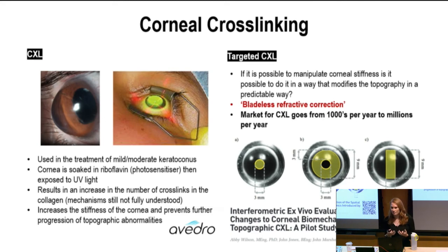This is of huge commercial interest, obviously, because not only would this improve the treatment of keratoconus and optimize visual outcomes of treatments of keratoconus, but if this could be performed as a refractive correction, it opens up the market from several thousands of people with keratoconus to millions of people every year who might want refractive correction.